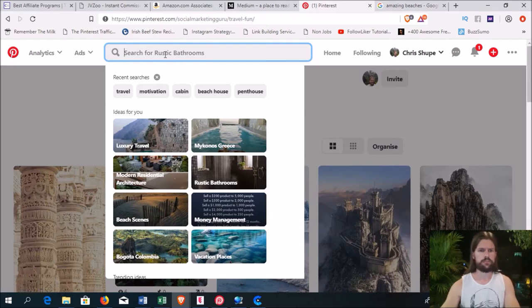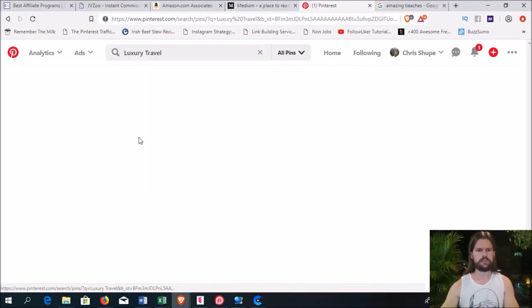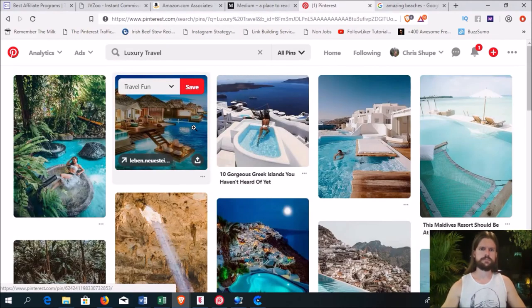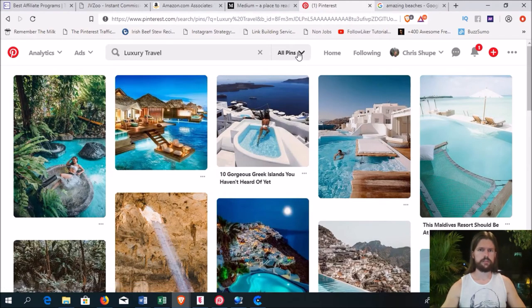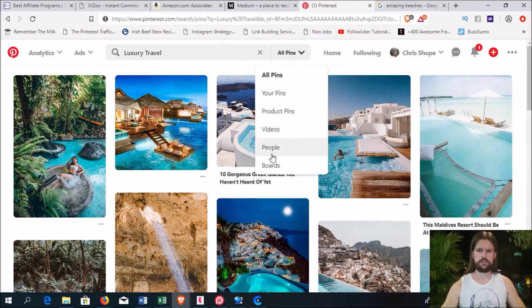So they give it to me right here. So let's say luxury travel. And then, no, that's not what I wanted. I want to look for boards, right? Look for boards.